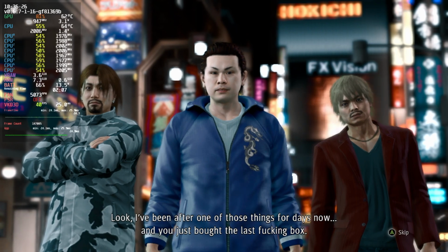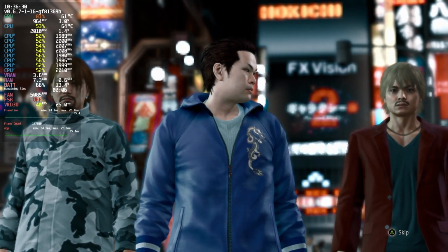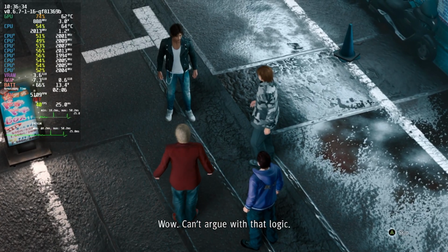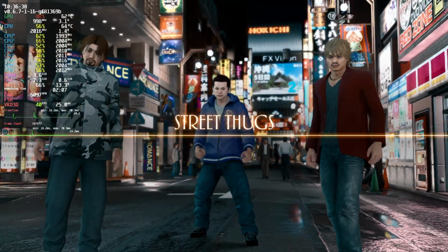When testing the game out at native resolution, locked to 40 FPS also, I found the graph to be more inconsistent than what you see here, but just like what we saw with the 60 FPS mode, there are frame time spikes here and there. This could be due to shader compilation, but it's also there when you run around the city.